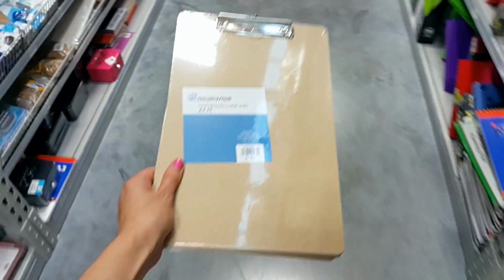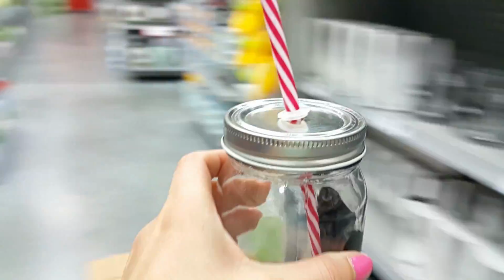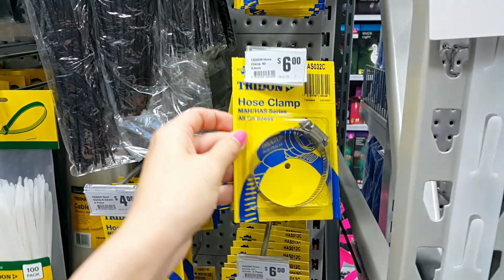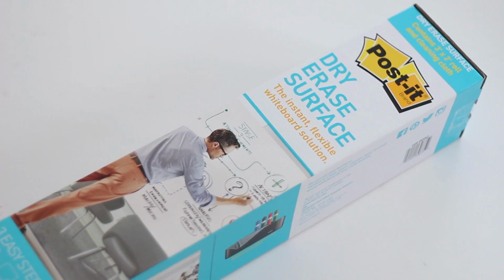We got these from the warehouse for $7. You will also need some mason jars. We got these super cute ones with little chalkboard labels on them. And then you also need some hose clamps. We also got some copper spray paint just because we wanted to have a rose gold copper theme throughout the bedroom. And Post-it also got in touch with us and sent us their new dry erase sheets to put in our video, so we'll show you how we put that on later in the video.